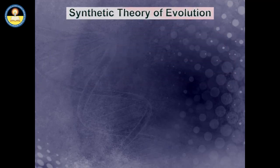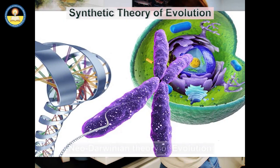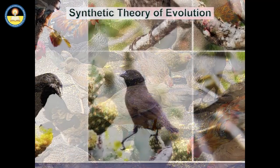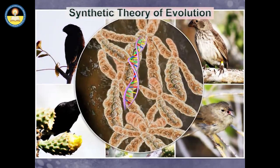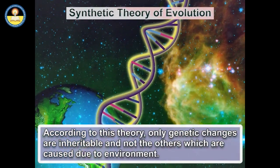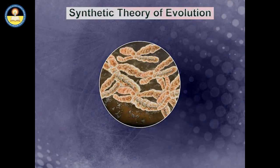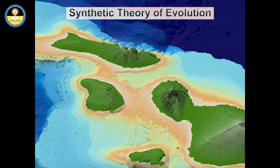Synthetic theory of evolution. Due to incorporation of genetics, studies of evolution led to a new Darwinian theory of evolution that recognized the importance of mutation and variation within a population. Since the development of genetic science, natural selection has been considered as an altered frequency of genes in a population. According to this theory, only genetic changes are inheritable and not the others which are caused due to environment. The changes in genes are possible through several changes like variation in DNA, geographic isolation, etc.